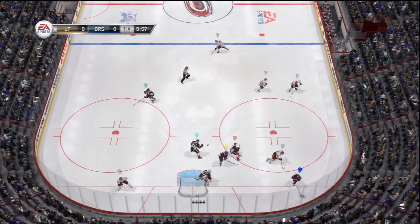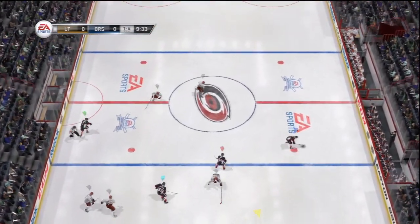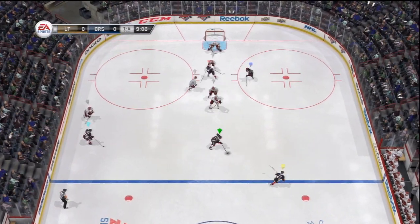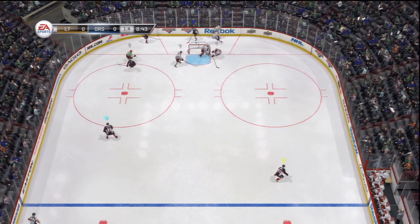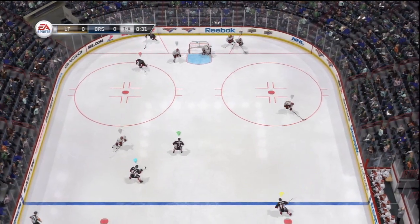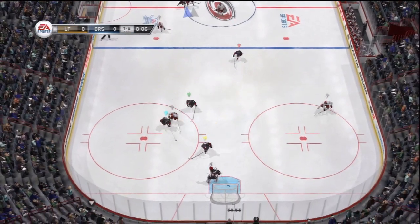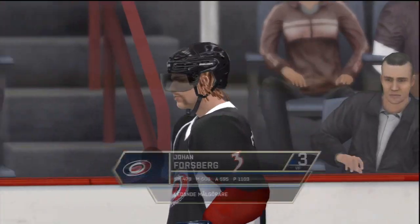Big save. Nystrom. To Norris. And knocks that one down and keeps possession of it. Here's an offensive chance from Adik as he gets around him. Touches the puck. That'll draw the whistle and an icing call.